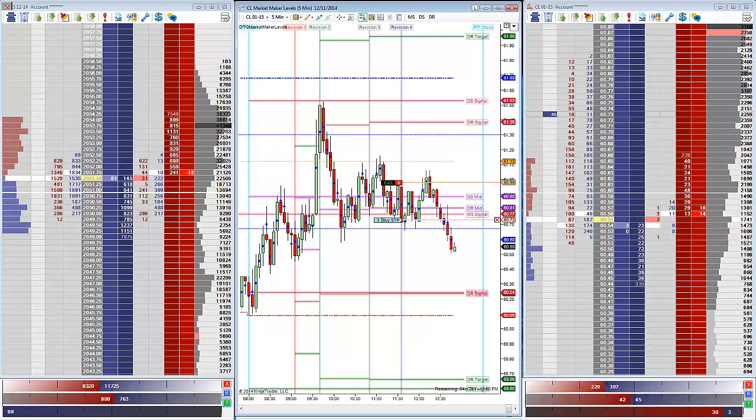But now we got to get through 51, then 50 here, right? You've got a bottom down there at 46. Remember, 43 is previous session low. So we may pause around that area as well.